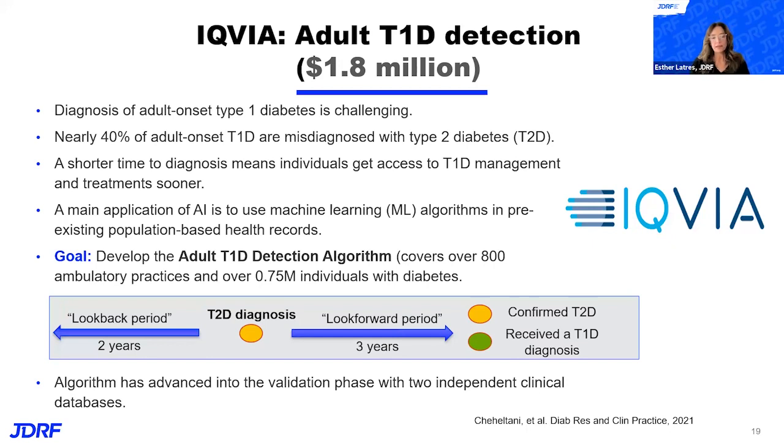So the main application of AI is to use machine learning algorithms in pre-existing population-based health records. So the main goal of the IQVIA was to develop an adult T1D detection algorithm. It covered 800 ambulatory practices and over 750,000 individuals with type 2 diabetes. And what the algorithm is doing is taking all the individuals that have been diagnosed with type 2, that's the orange circle in the middle, and then going back 2 years and then looking forward 2 years after they were diagnosed with type 2.